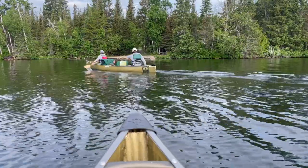We just finished our last portage. It was 100 and something rods. The mosquitoes were horrible. Like, I had, I mean, no exaggeration, at least 50 following me. There's Dad. Mosquitoes. Mom swallowed a few, but we're on our way. We have a few mile paddle. There they are. A few mile paddle, and we'll be back to the car.